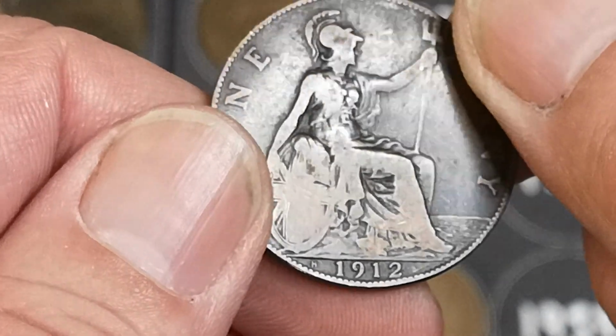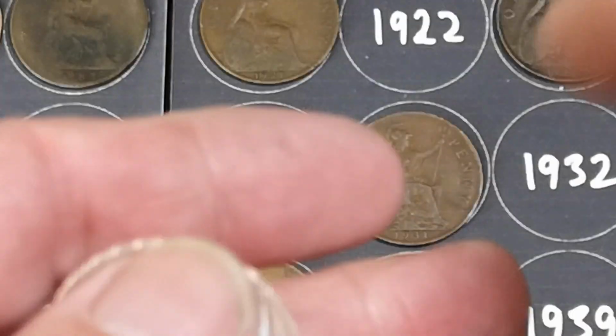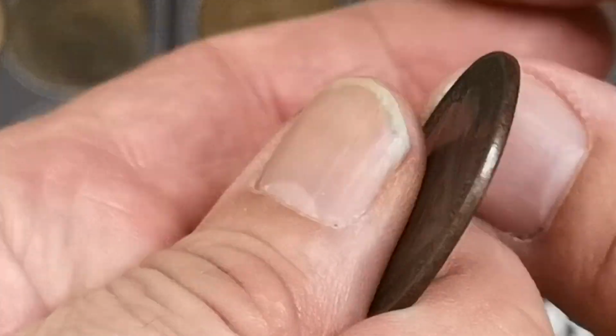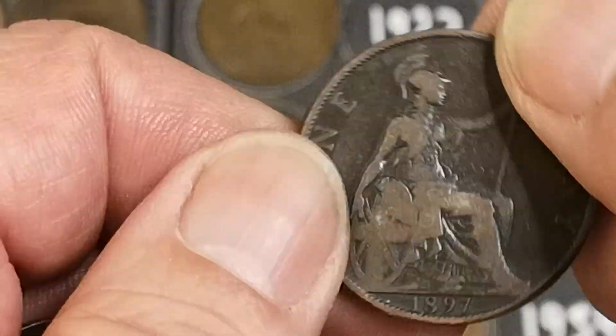There's a 1912 with the Heaton mint mark. What I'll do, I'll go through all the ones that we find in this hunt and I'll put the best one down for the giveaway. 65 again there. There's a Victoria. 1897, is there a dot between the O and the N? No, sadly there's not.